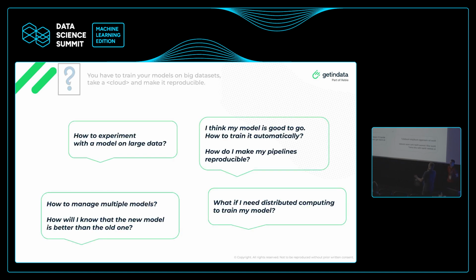So first question, how to experiment with the model on large data when you try to switch from a local sample in, for example, a CSV file to some production-grade data sources and large scale of data. Then the next question is about how to manage machine learning model training experiments. So how to track progress of your process of creating your machine learning model, how to manage multiple models, or even at the end of the day, how will I know that my new model is better than the old one and which one I would like to deploy to the production system.